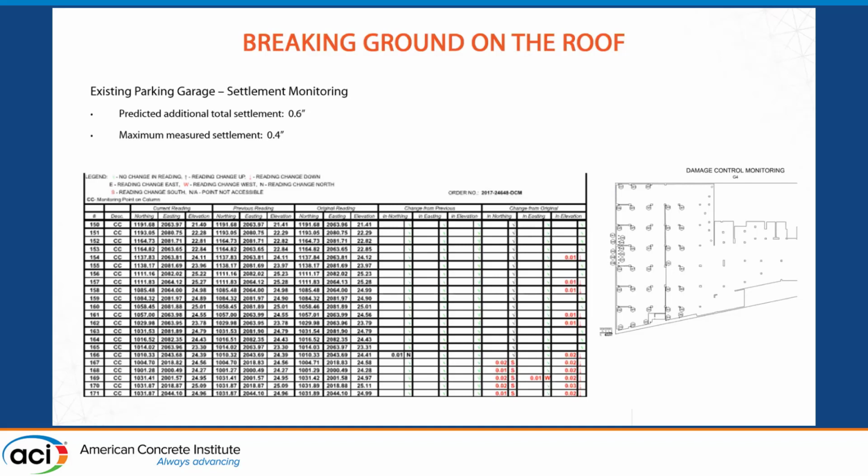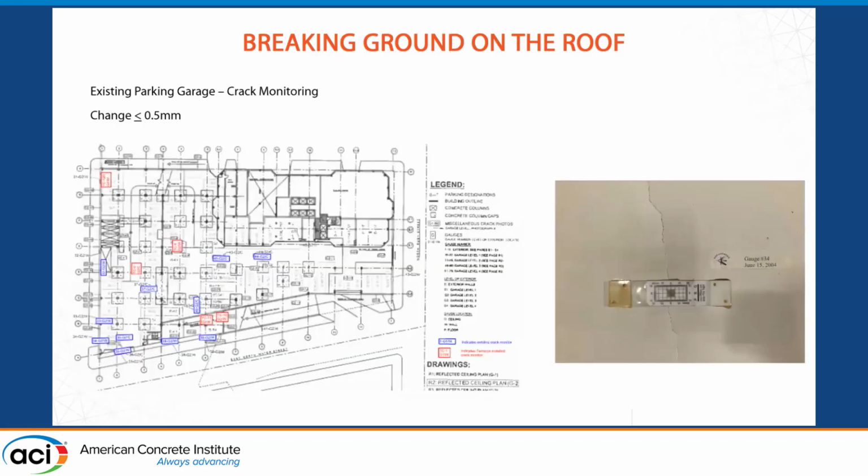I would say, okay, we did do settlement monitoring and crack monitoring. It turned out that the actual maximum settlement was 0.4 inches instead of 0.6. So that was good. We used a lot of crack monitors that had been there for a long time, since 2004 when the Trump Tower was put in, and then replaced some. No crack moved more than 0.5 millimeters, so we were pleased with that.